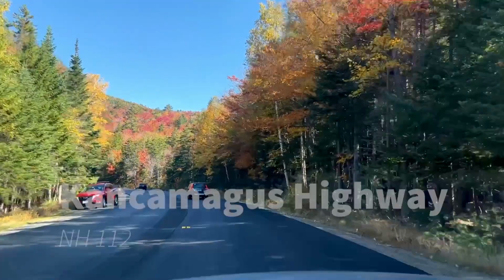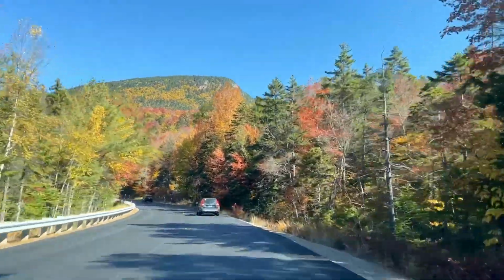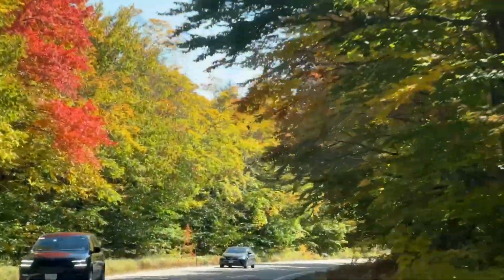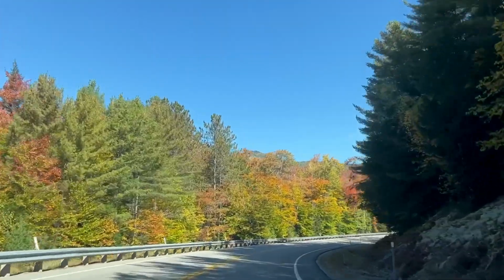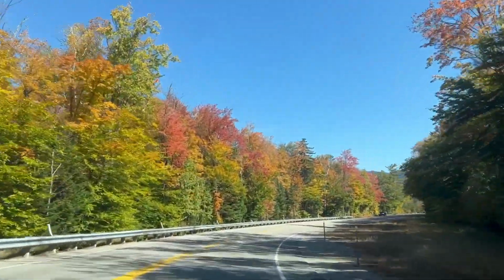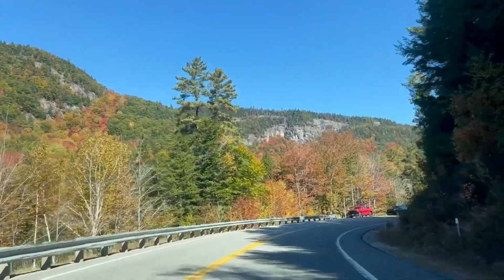The following morning, we headed over to the Kancamagus Highway, also known as New Hampshire Route 112, which took us over towards Conway. The fall colors were very beautiful, and as it was the Thursday before Columbus Day weekend, it was getting very crowded, and all the overlooks and stops along the highway were very busy. It reminded me a lot of the Blue Ridge Parkway in North Carolina and Virginia.